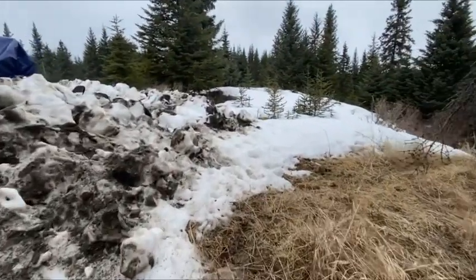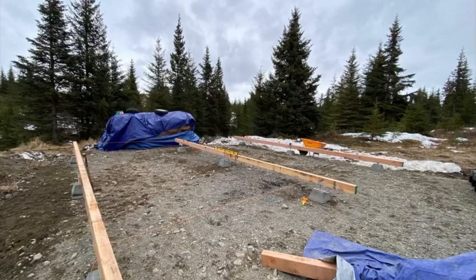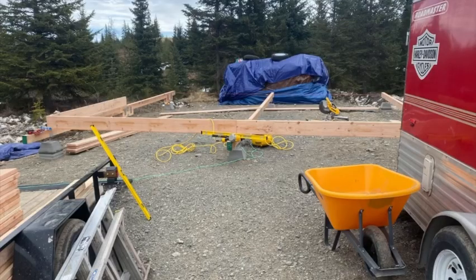Okay, that's the end of day four. Here we have our foundation piers laid, the beams set up and leveled that we'll be building our decking on. Next up's the band boards and then the floor joists.